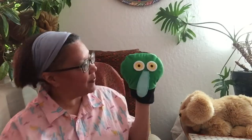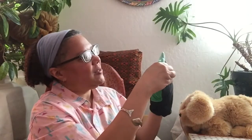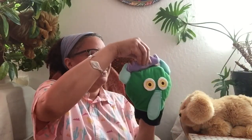Little green monster has a green face and two little yellow eyes. One, two. And little green monster has a longish bluish nose. And little green monster has two little squiggly ears. One, two. And little green monster has scraggly purple hair. And little green monster has sharp white teeth. Woo!